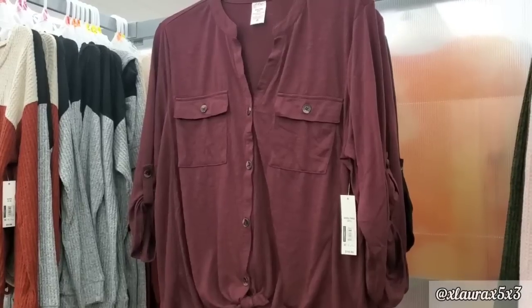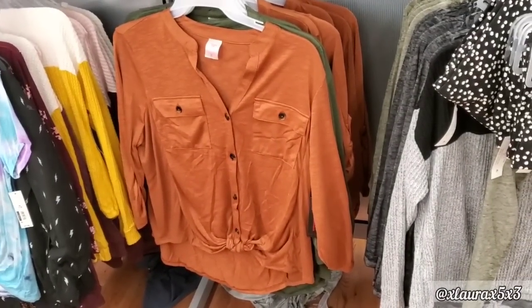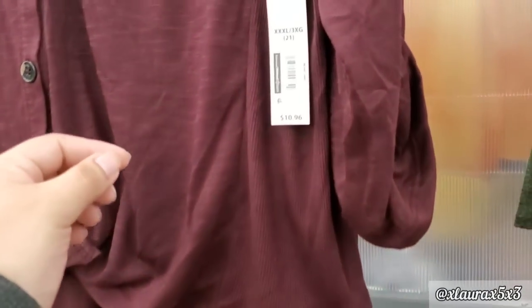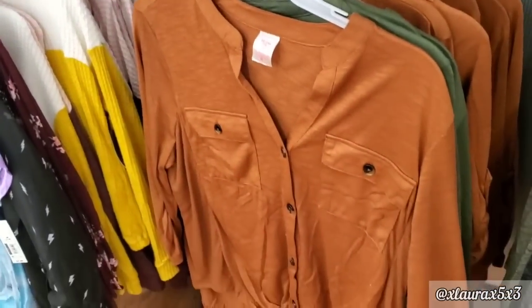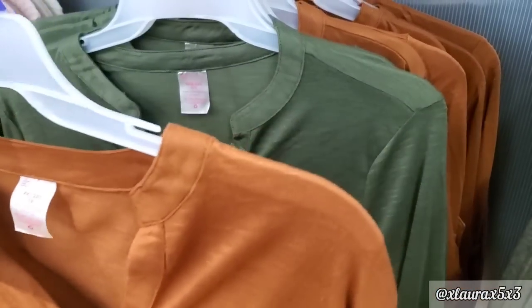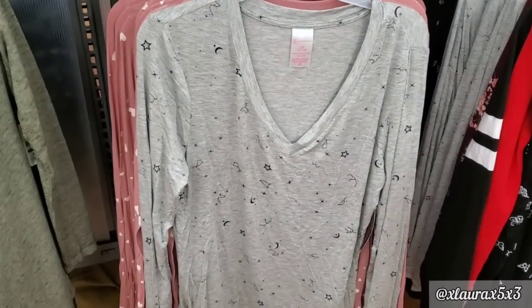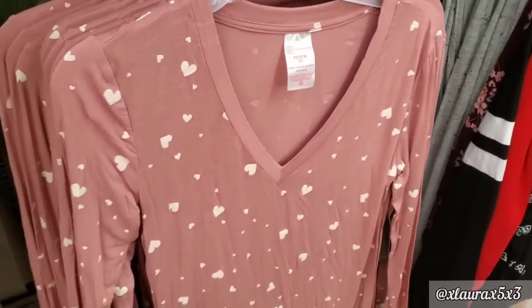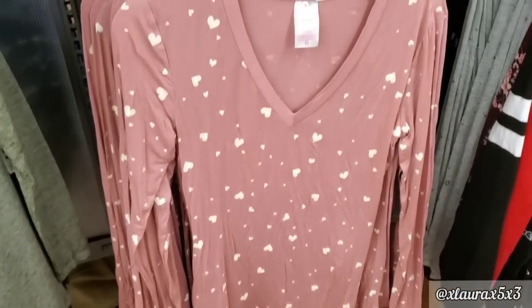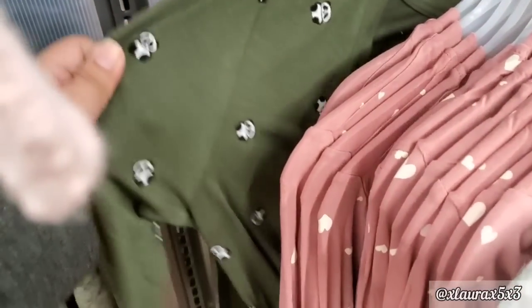I did find some new tops. These are by No Boundary, $10.96 in burgundy, this burnt orange, and army green. These are also available in plus size if you are wondering. Here are some V-neck long sleeves by No Boundaries. They have this one with stars, this one with hearts, and they have this one with some pandas.